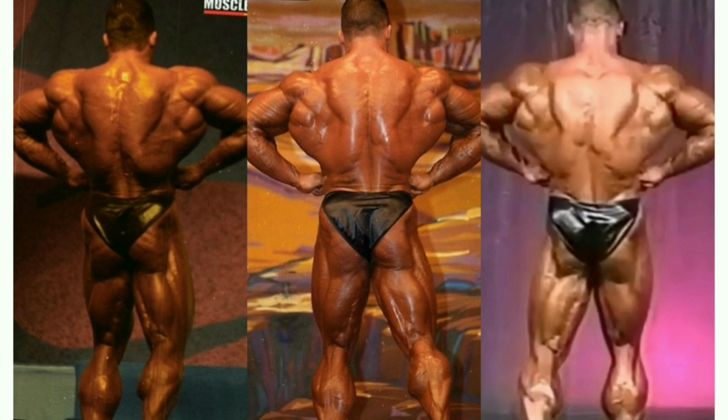But these look quite different. All three of these renditions look very different in this pose. So I think there could be an argument for either one of them, to be honest.